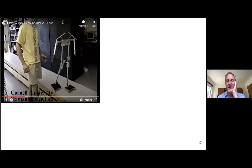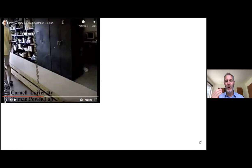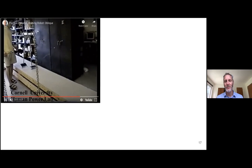The continuing thing that's interesting about the passive dynamic walker, which has been around for decades now, is it's an appealing starting point for thinking about robotics. It's a very different starting point than the Atlas humanoid robot. How can we start here and move towards machines that are more general purpose, more complex, and more performant?